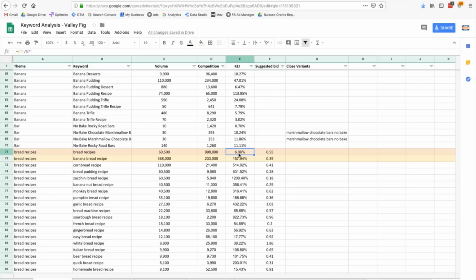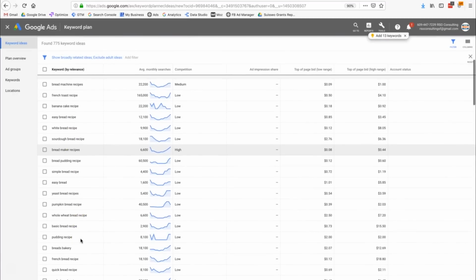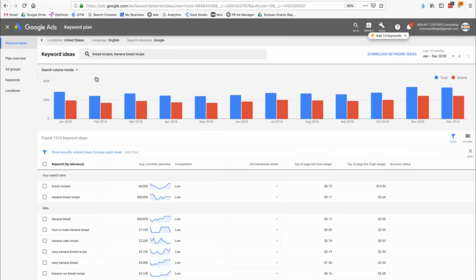So anytime you do keyword research, you're going to find a number of different relevant keywords. So if I go back into Google's keyword planner, if I typed in bread recipes, you could see that Google is going to give me a number of different keywords related to bread recipes. Let's just say I have another keyword that I want to think about optimizing for, being ranked on Google for, and that's banana bread recipe. Very similar keyword as bread recipes, except it's a little longer tail.